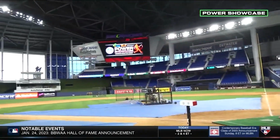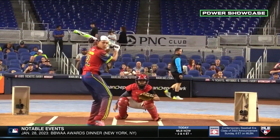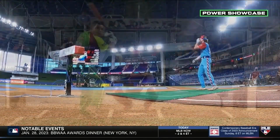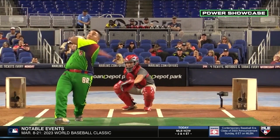And welcome back. The Power Showcase is an annual event at Marlins Park that showcases the top power bats on the amateur level. Look at that ball jump up. I mean, the skill set that these kids have, it is so much fun to watch these kids swing the bat. And the president and CEO of Power Showcase is our friend Brian Domenico, who joins us every year on the stove to talk about the event.